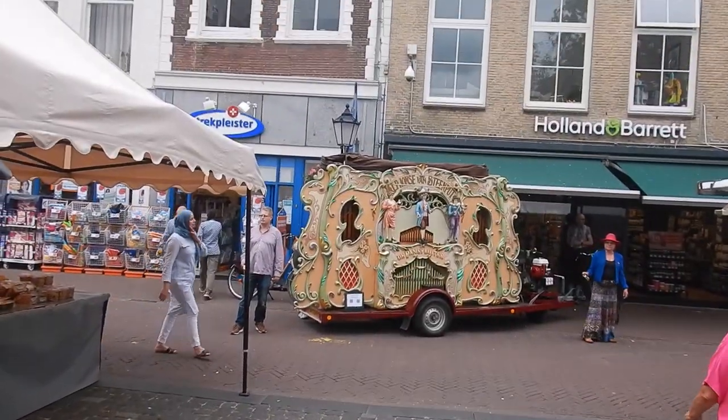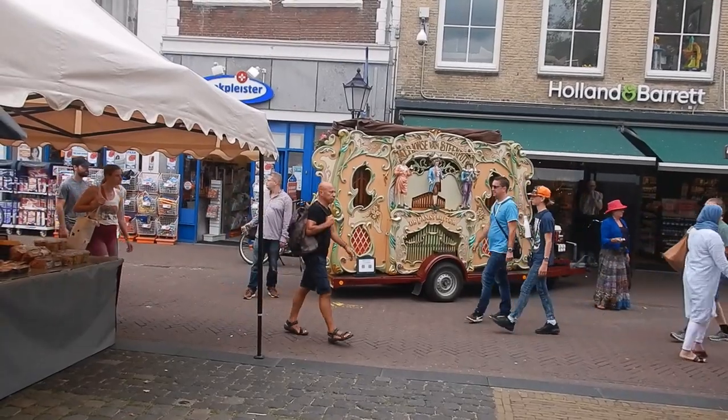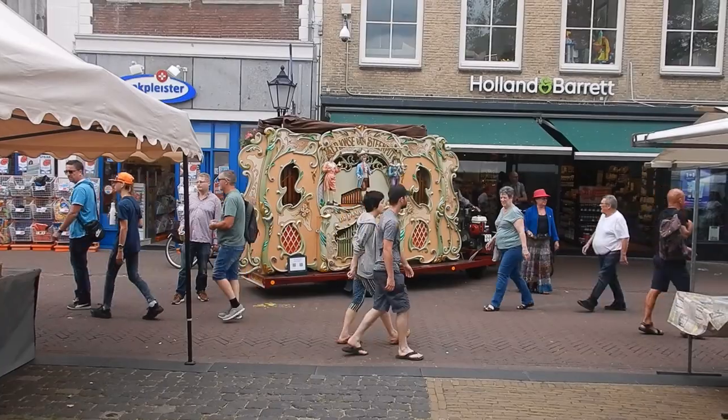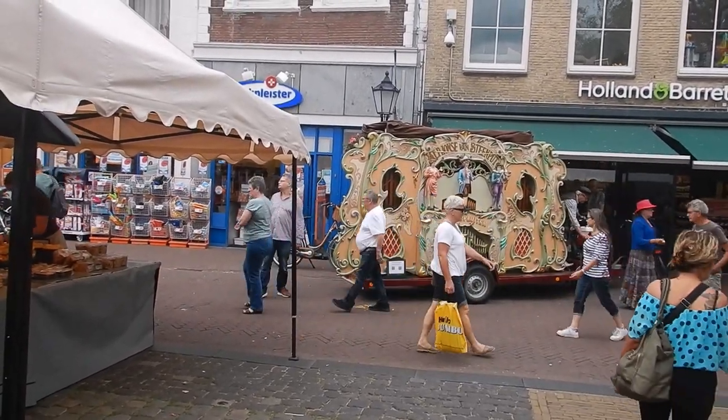So here's something you want to see in the market. You're going to notice the generator on the front end that's powering the entire thing. This is human power. It used to be a bicycle.